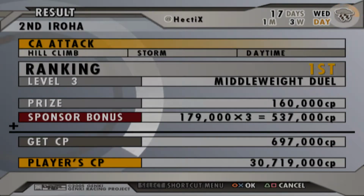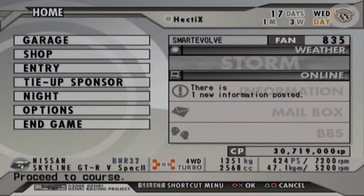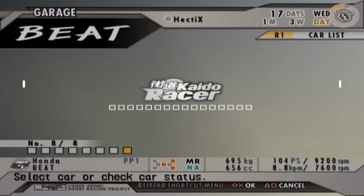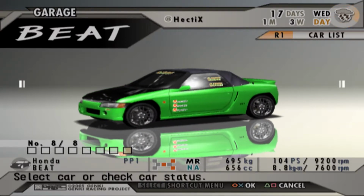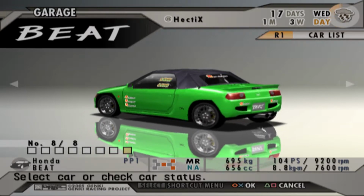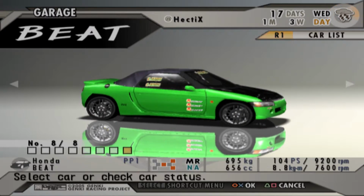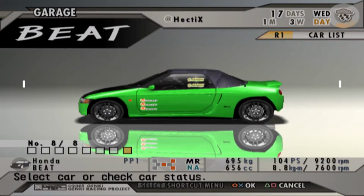So, there goes the 15 minutes of silliness for this episode. On to nighttime, but first, I do want to show you that Honda beat in the garage. So I just got that medal getting 115,000 drift points with this. No turbo, only has 104 horsepower, and not even 10 kgm of torque. The only thing is, it weighs less than 700 kilos. That is the only thing it's got going for it.